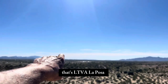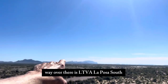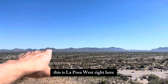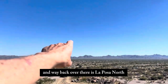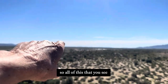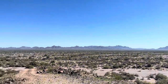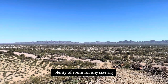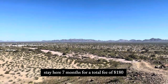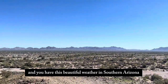That's LTBA, the Poza Tyson Wash. And across the street way over there is LTBA La Poza South. This is La Poza West, right here. Then way back over there is La Poza North. So all of this that you see constitutes a little bit more than 11,000 acres. You pick a spot, you camp there. Plenty of room for any size rig. Stay here 7 months for a total fee of $180. And you have this beautiful weather in southern Arizona.